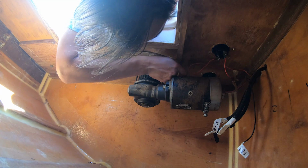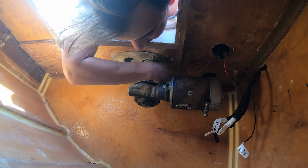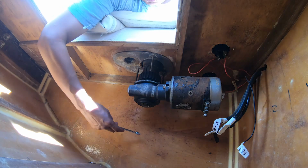Always on one nut on the thread that takes forever. And it's really awkward because I'm upside down. Getting head spins all the time.